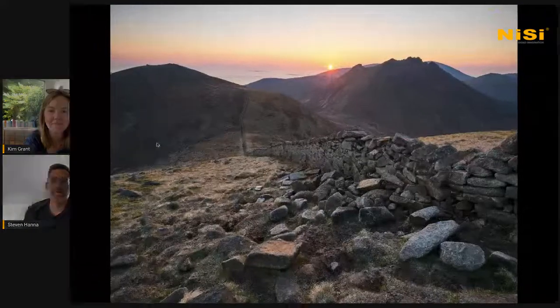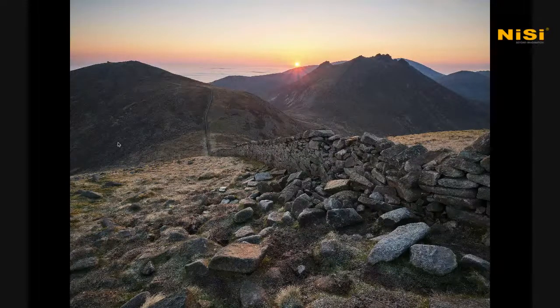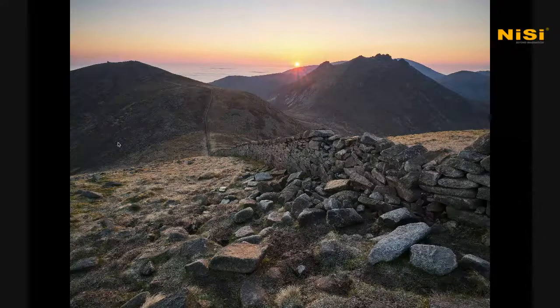Okay, so this is another sunrise image from the Mournes. And again, the peak on the right is the peak that I talked about in the last one, Slieve Bernagh. I think it's maybe the third highest in the range, but it's one of the most dramatic looking ones photographically.